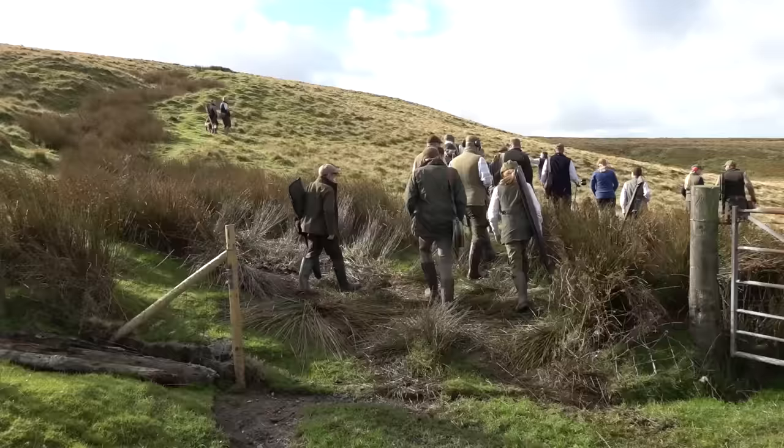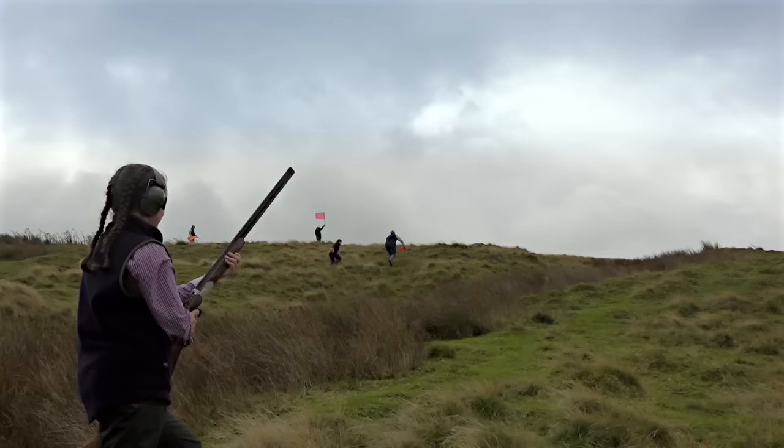A lucky group of under-16s are enjoying a glorious day shooting driven pheasant, partridge and duck in beautiful North Wales. Are we having fun? Yes!